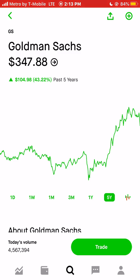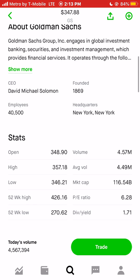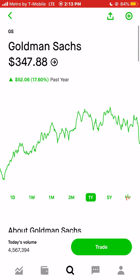And for the past 5 years, Goldman Sachs is up 43%. So basically kind of in line with Travelers, a little less than 10% a year return for Goldman Sachs. And it pays almost a 2% dividend if you're looking for a financial company in the Dow Jones that is basically outperforming the Dow Jones.